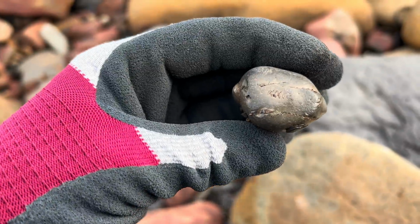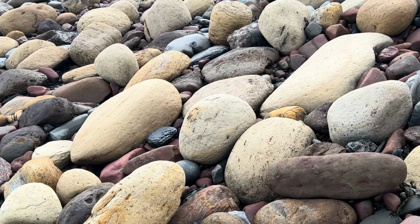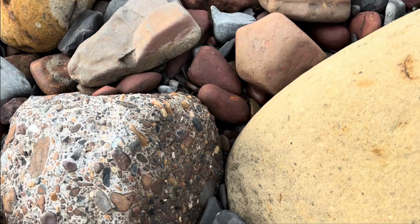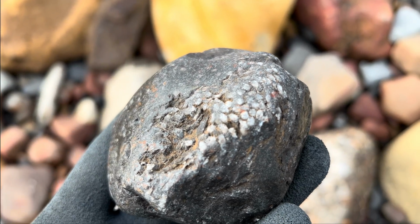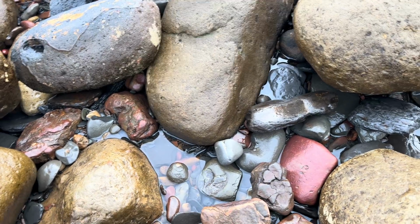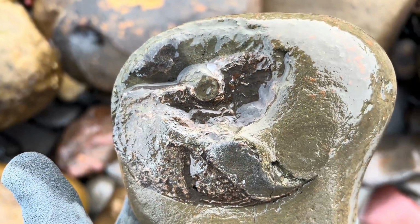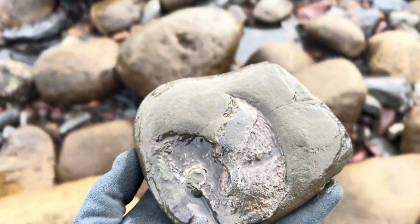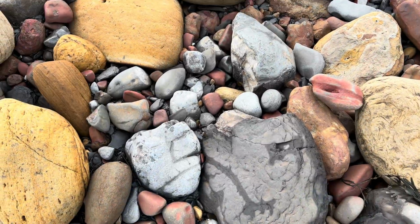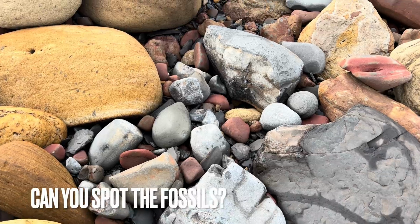Wow, it's only small, but it's another complete ammonite, as well as a little one preserved on top of it. That's something a bit different to normal. Some fossilised coral. Don't see much of that about here. Bit of a larger ammonite right there. Quite well eroded, but still nice to see. Right, there's two pretty nice ammonite fossils in this shot. Can you see whereabouts they are?